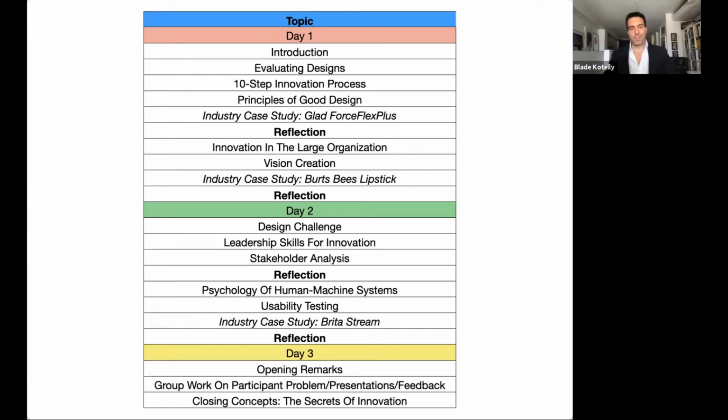So here's how it runs for three days, roughly. I've left out a few small things, but basically in day one, we introduce the course, we set up the framework for people to understand what's going on. We talk about how to evaluate designs we see in the world, and that culminates with an understanding of the 10-step design process that I talked about. That process, we go into a lot of depth about.